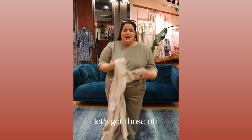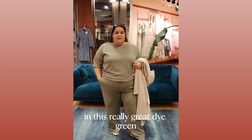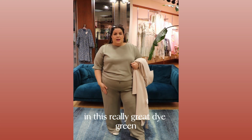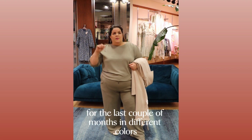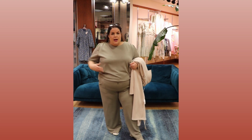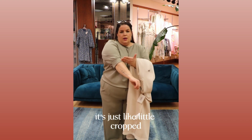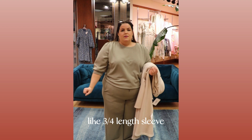And then I have the Banu jogger in this really great dusty green. We've had this in for the last couple of months in different colors. So this is their spring collection. And then this great Banu sweater. It's just like little cropped, like 3/4 length sleeve.